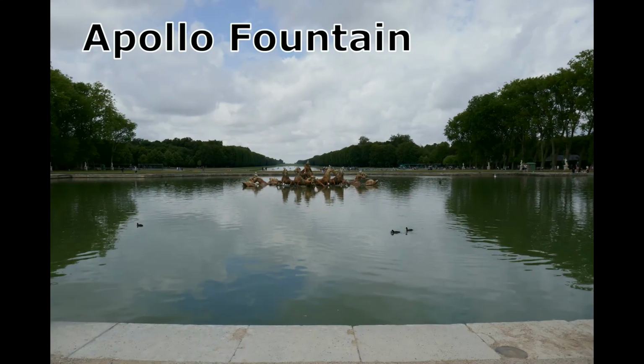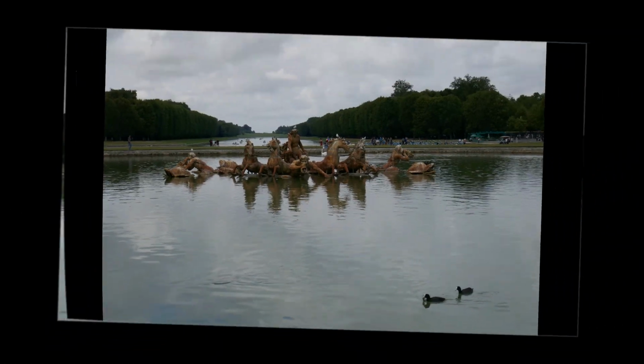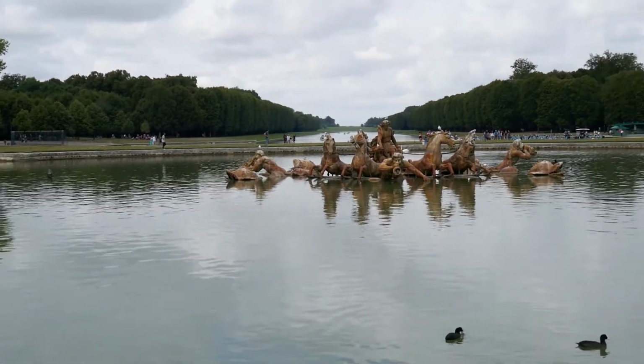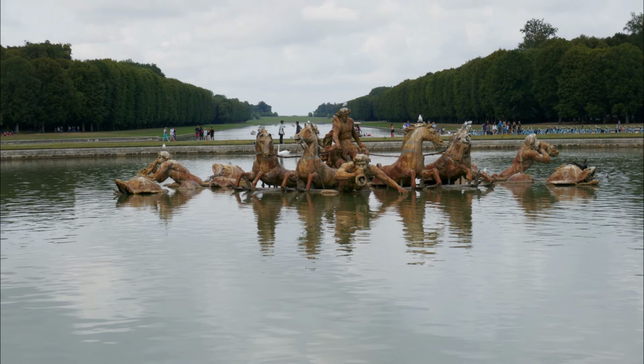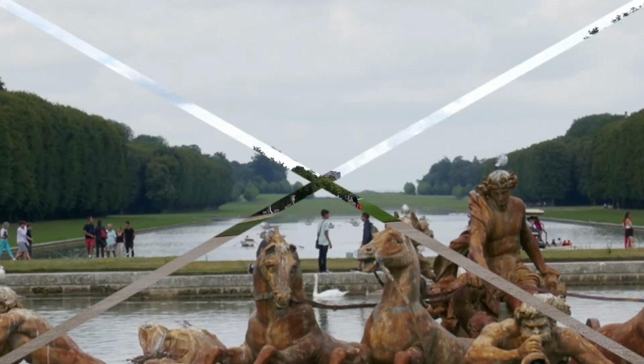The Apollo Fountain, also known as the Apollo Basin. The huge fountain depicts the god Apollo. Or is it the Sun King, Louis XIV? Just beyond the Apollo Basin, you can see another body of water. A huge body of water stretching as far as the eye can see.